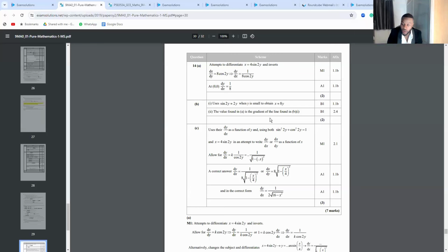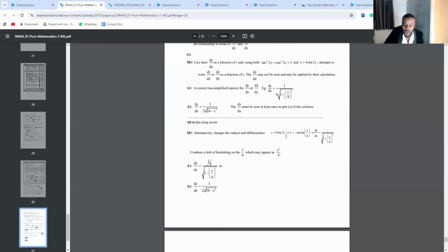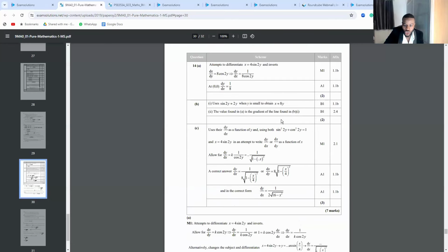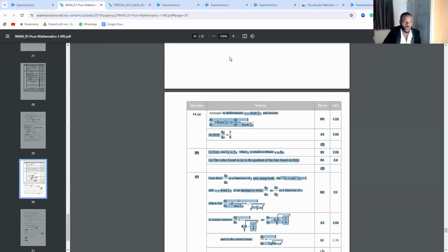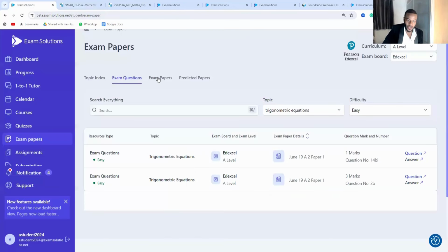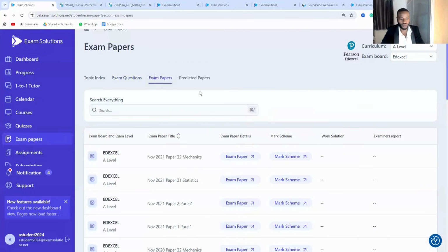Now, one of the reasons why Exam Solutions actually started in the first place was because we realized that mark schemes are super difficult to understand, okay? And so we're building a new feature which comes out next week where you will be able to interact with these exam papers. I'm going to show you an example shortly, but let's just finish this off, okay?